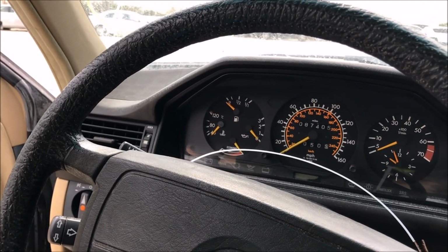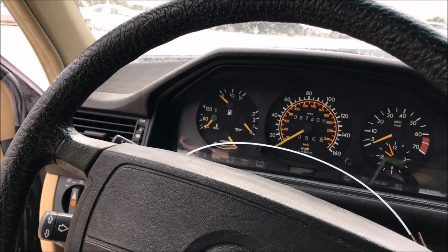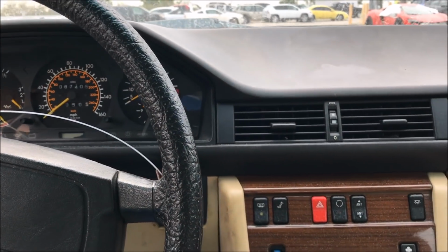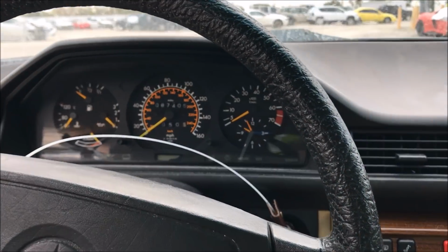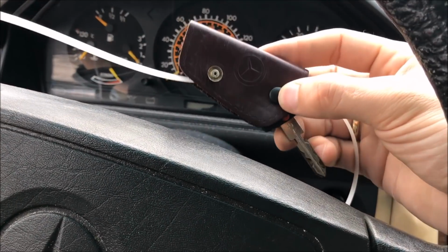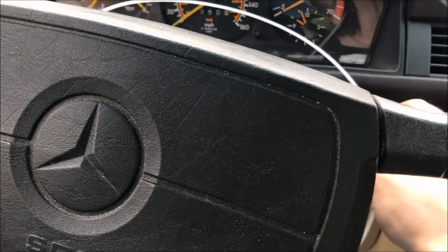I mean, these transmissions have issues with the vacuum in them, and they'll shift very harshly. Again, fixable, but all these things add up versus just buying one locally in person that you know is good to go. Saw the nice leather case here on the original key.